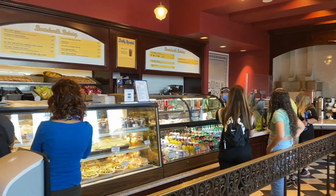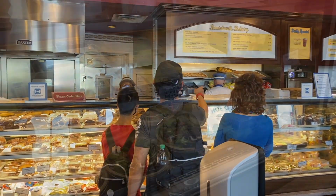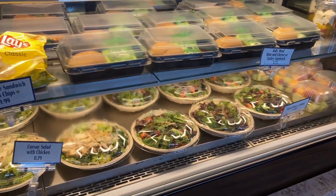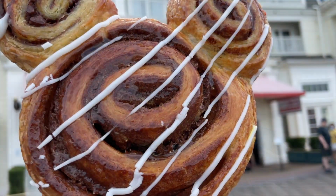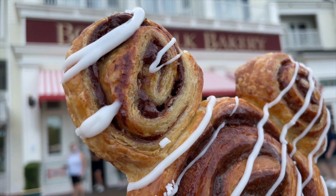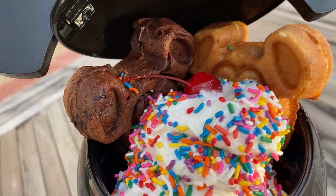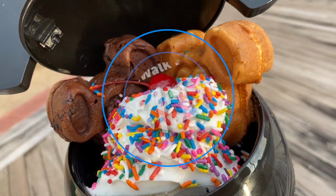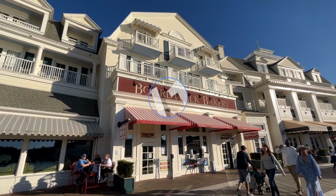So again, is it a full-on counter service, quick service place? Not really, but in a pinch, you can find a full meal here. Pros, it's mostly a great place to grab quick and tasty baked goods. Cons, not too much savory stuff here and not too many full meal kind of things. Also, it's going to be replaced soon, so hit it up while you can. Overall, Boardwalk Bakery, 7 out of 10.